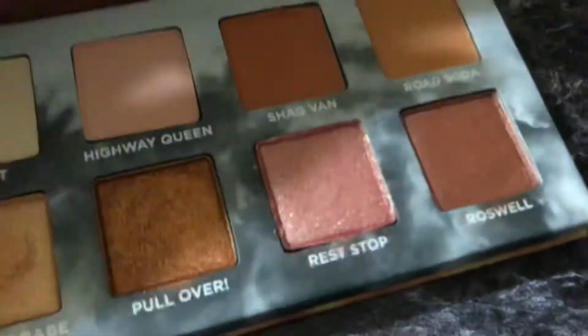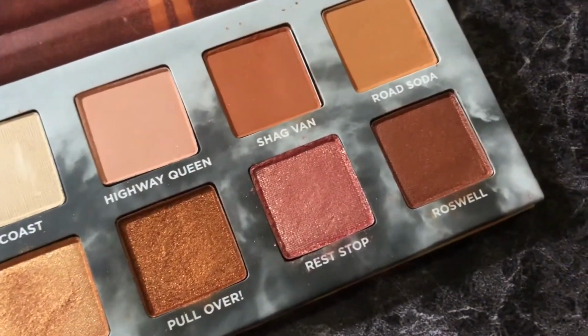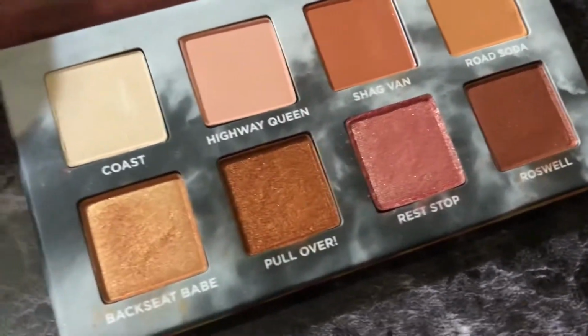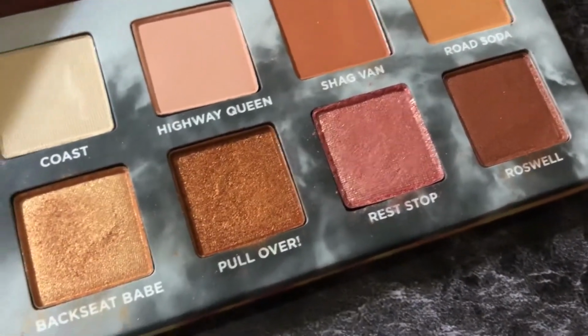Then we have Highway Queen, which started this whole thing. I made a video about this when I got it, and this is like when they first came out. I really like Pullover and Rest Stop, but yeah, haven't used it since then.